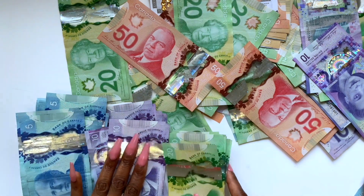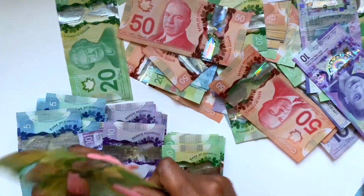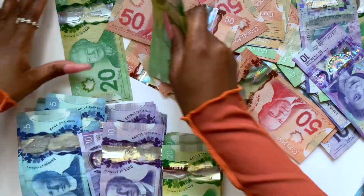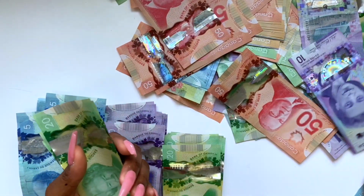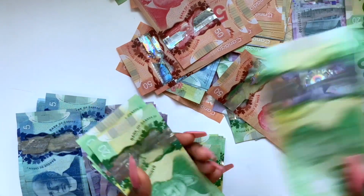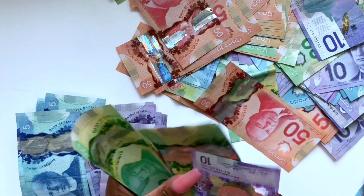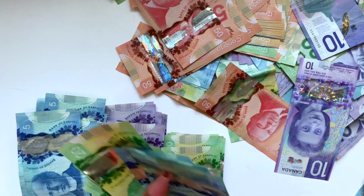All right, so 2020, we're racking up our 20s real quick. Maybe I should give myself a number that I think I saved. I'm going to say 5,000. That's what I'm going to say. Let's see how much I actually have saved up. But I'm going to say 5K. So we shall see.